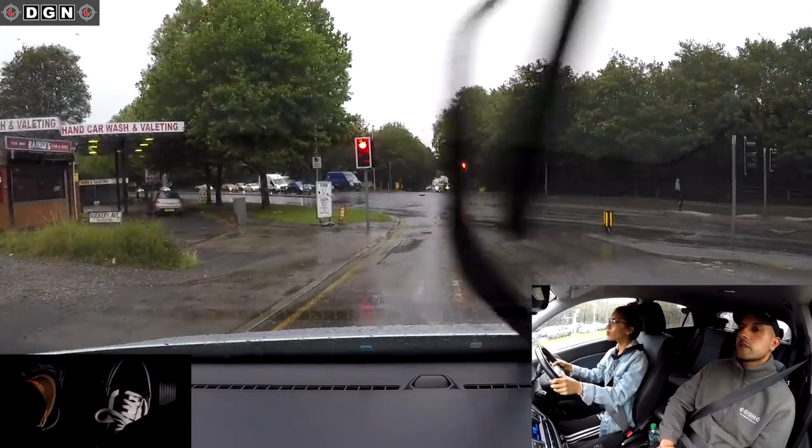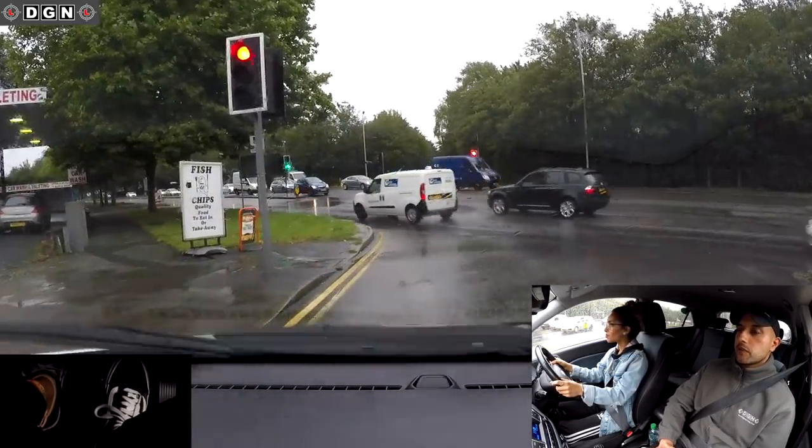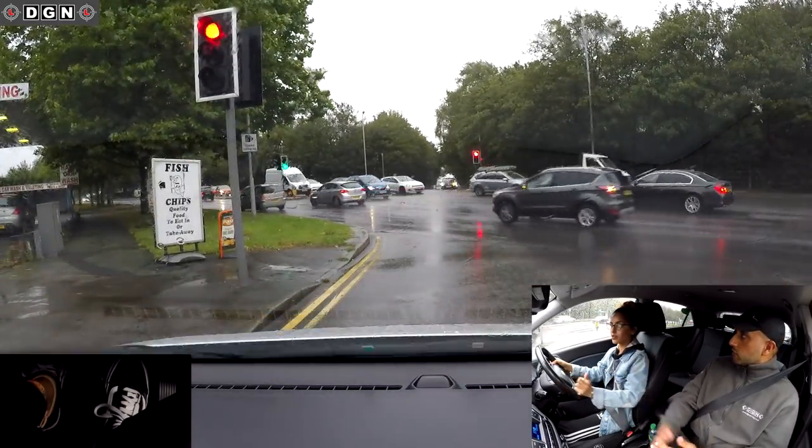Go more forward, please. Well done for noticing the keep clear sign. Yeah, that's a stop. Yeah, good. But just past the keep clear sign, look, there's enough space for our vehicle, yeah.